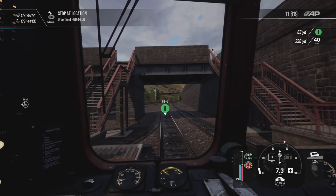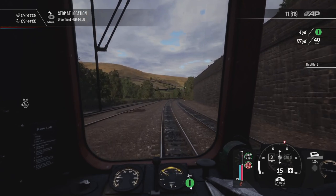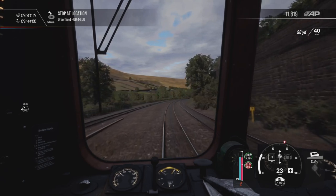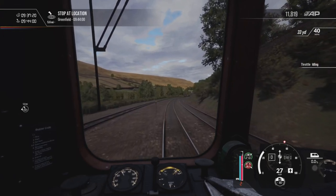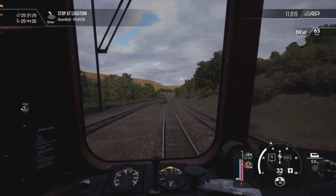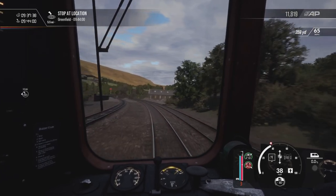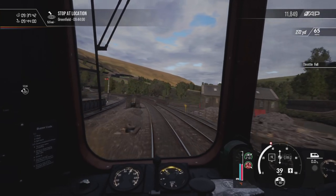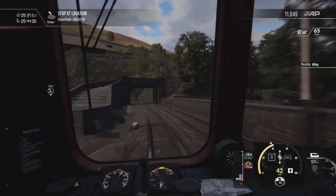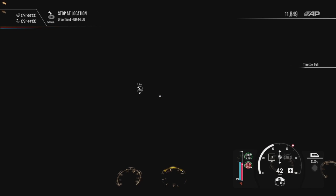Let's go to Greenfield. So Greenfield is the next stop. 5.6 miles away. Wow. That's a chunk, isn't it? Got quite a few minutes before that, haven't we? Oh, sorry. Speeding now. Should be alright. Let's just go. There we go.